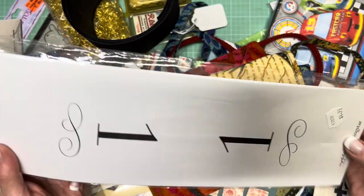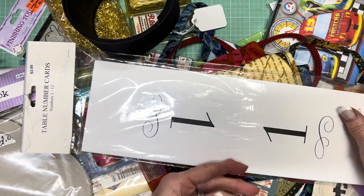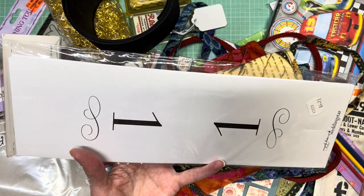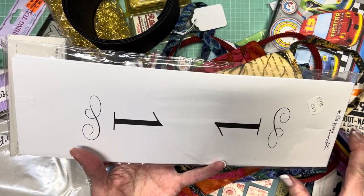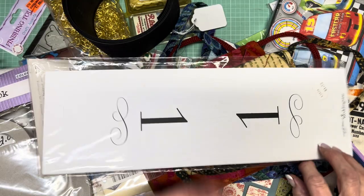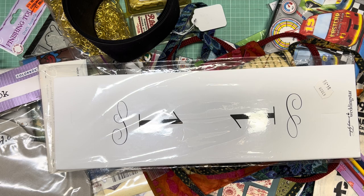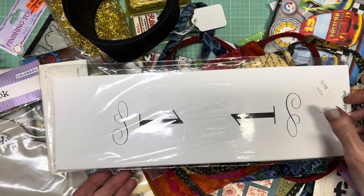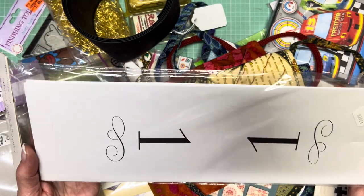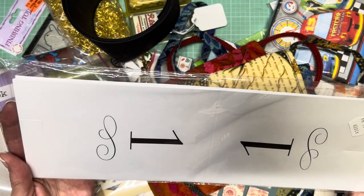So they fold and they stand up, and it only goes up to 12 tables. I have no idea, but I picked them up thinking, let me just say, as my kids have gotten older, it's harder and harder to buy things that they want or approve of. So I don't want to keep buying things that I end up getting stuck with. But in this case, I'm okay with that because it is a paper product, and if it isn't needed for whatever, I can certainly use it.